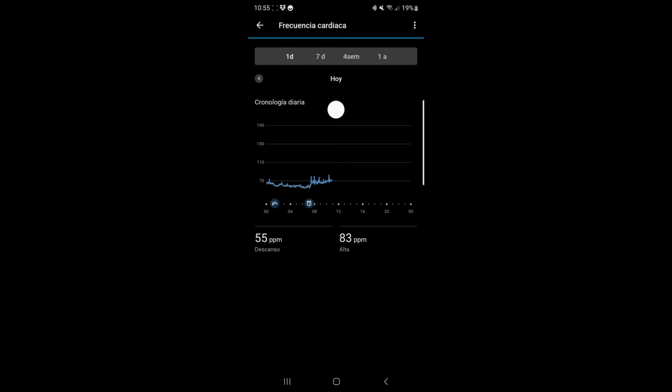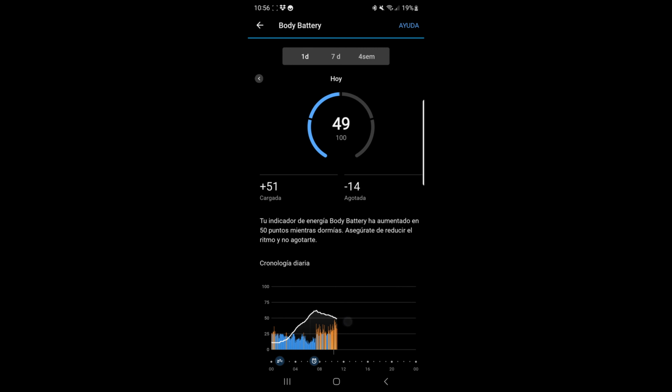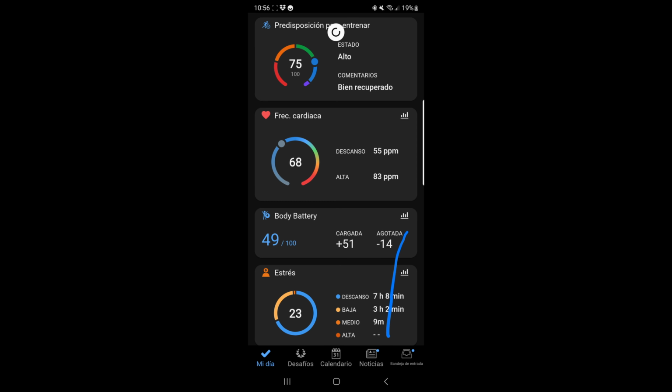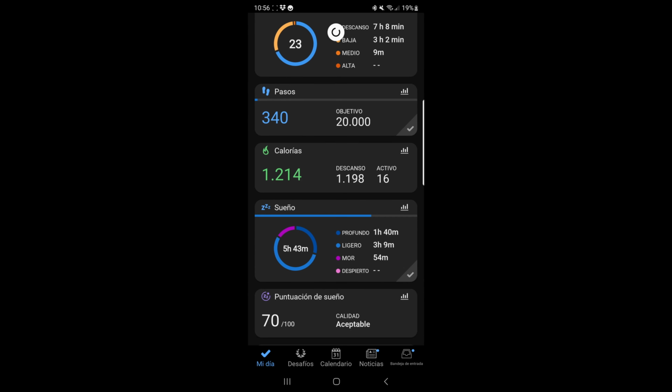If I click here, I can see the days from today. My body battery is measuring how much energy I have since I wake up today. You can see my stress level, that is yellow over here, it says it's increasing. Okay, this is the step counter. It says that I didn't move too much today. My calories, this is my sleep.